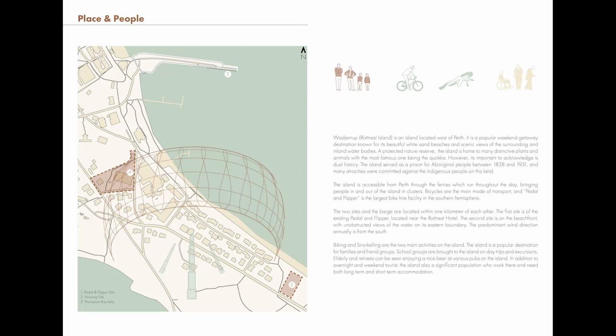Wajimap is an island located west of Perth and is accessible through ferries. Bicycles are the main mode of transport here. The two sites and the barge from where the modules will be picked up are located within 1 kilometer of each other. The first site is the existing pedal and flipper, the largest bike hire facility in the southern hemisphere. The second site is on the beachfront with unobstructed water views on its eastern boundary.